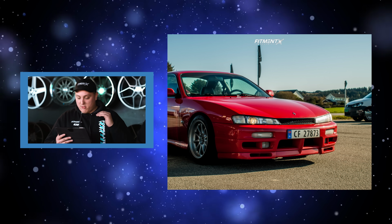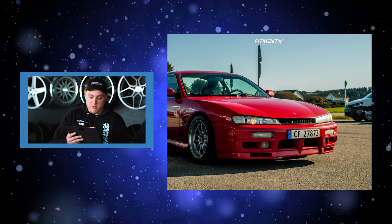Why do you love that it's red? I love that it's red because I love that it's red. You know why I love it's red? Because I love it's red. It's like Clifford. Clifford, the big red S14.